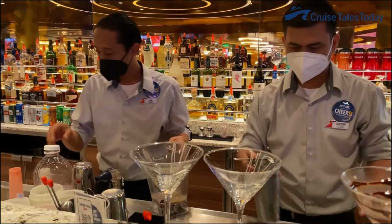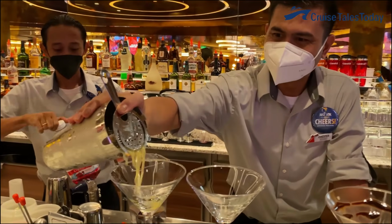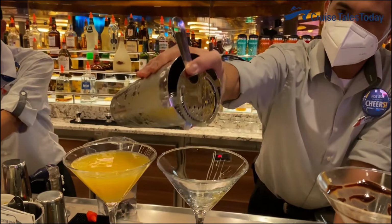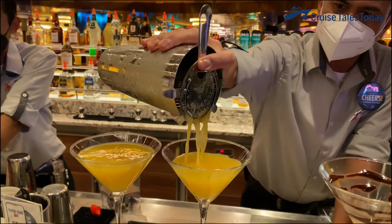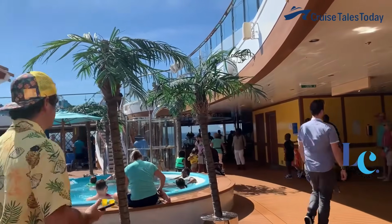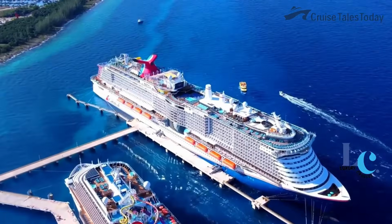Bar options throughout the ship range from casual poolside service to upscale cocktail lounges. The Alchemy Bar creates craft cocktails with fresh ingredients and proper technique. These drinks cost more than standard bar offerings but demonstrate real mixology skills rather than just pouring liquor into sugary mixers.